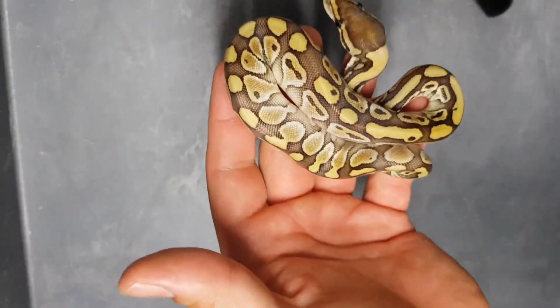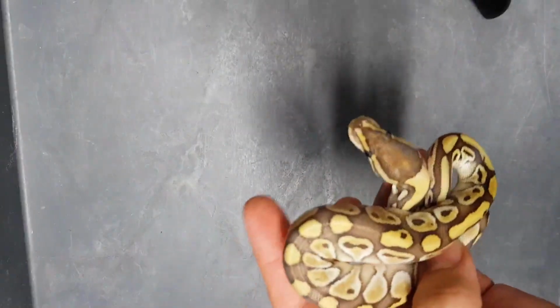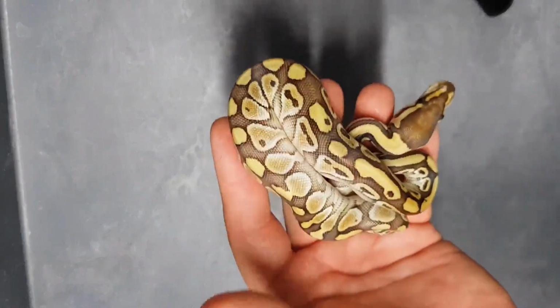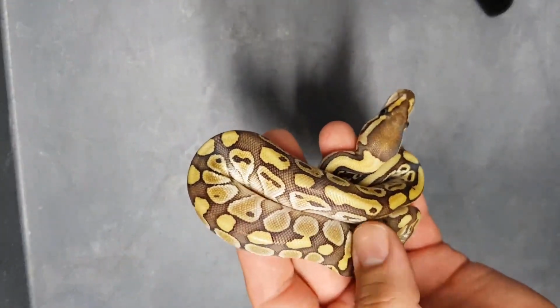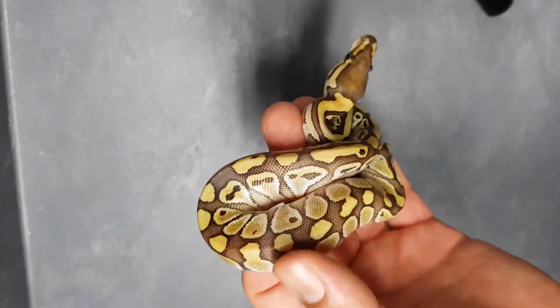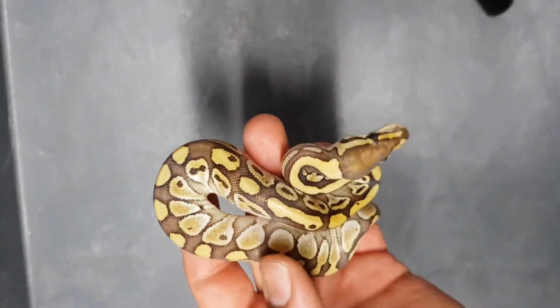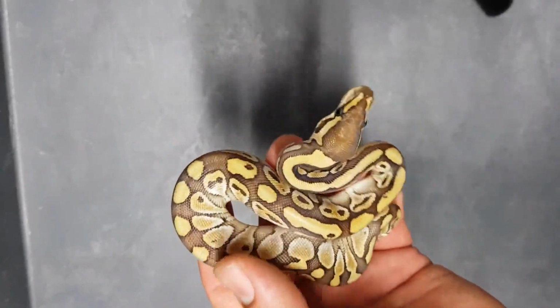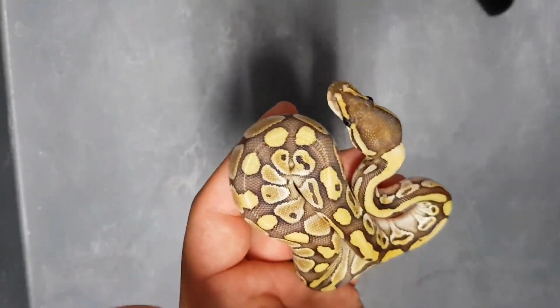And I have this butter 100% het clown. Now this one was a pain in the butt to start eating. It did not want to eat, and I had to force feed it. But now it's had its third meal this week, and it's doing great. It's eating all on its own, and I'm going to be fattening it up shortly, and it will be available. Butter 100% het clown, but still a very nice example. And although it was difficult eating at the beginning, it's eating great now.